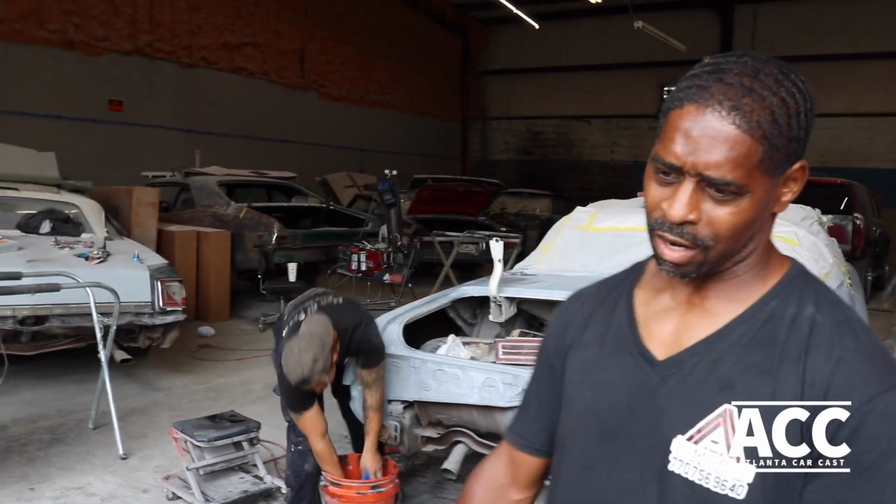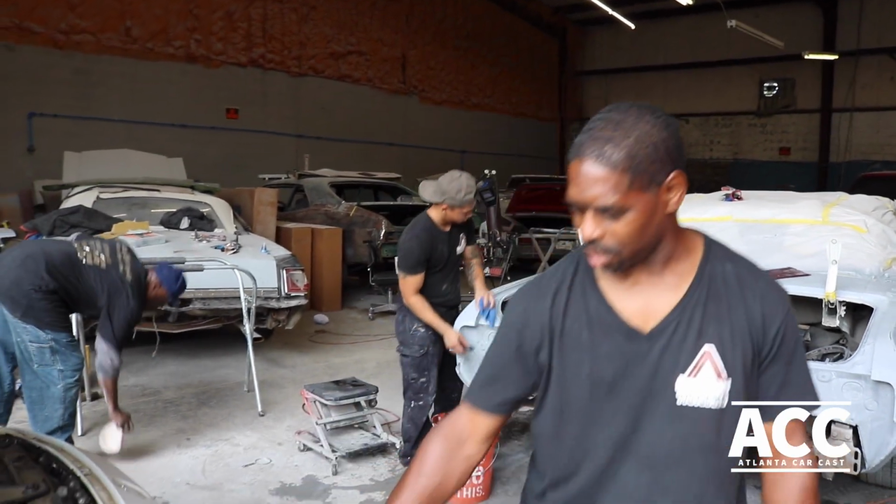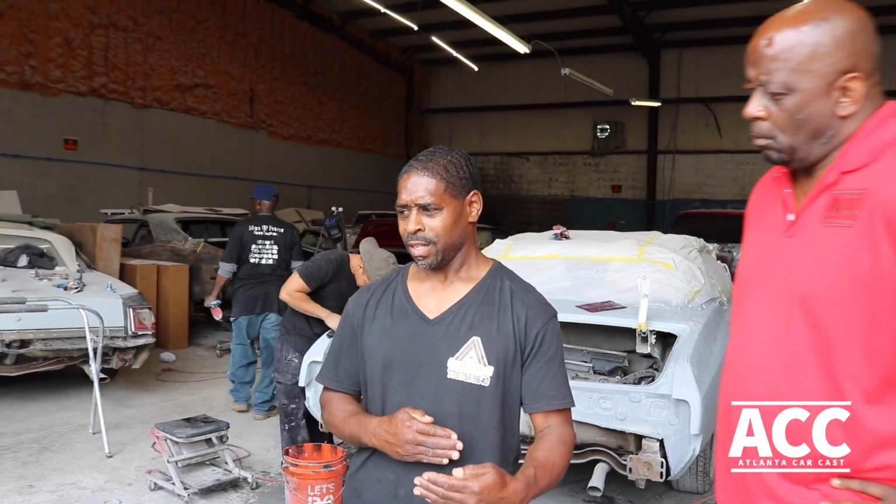Okay. Prime example, we got this car in early this morning. The fender was wrecked, the bumper was messed up. I got with Jena to do the paperwork on what needs to be done and the parts that need to be ordered. Fortunately on this car we didn't have to order any parts, it's just repair.